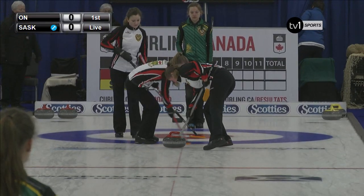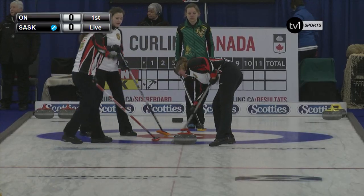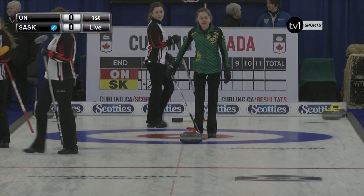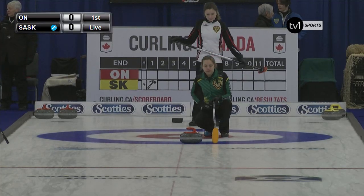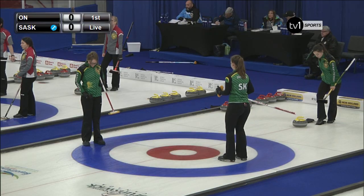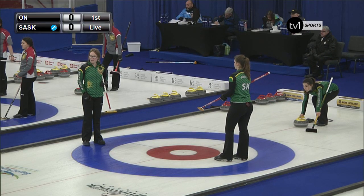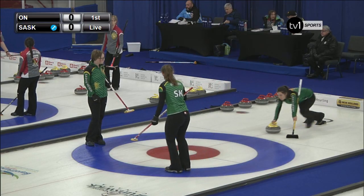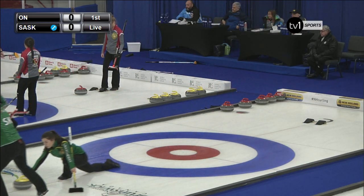So Brienne Donegan, the second for Ontario, is just doing what her teammate did, throwing into the top 12. And the skip, Skylar Ackerman, is asking for hit and roll. And this is a great game for both these teams. They're both 2-0 going into this game.